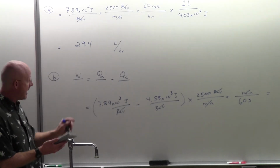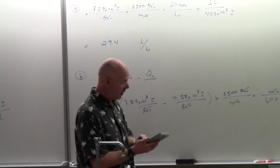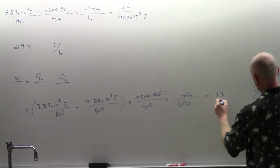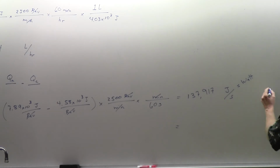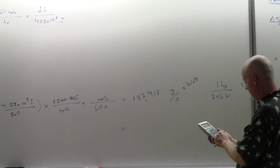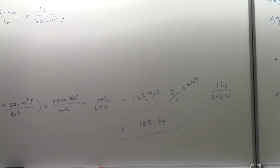So 7.89 minus 4.58, all of that times 1,000 would be the work. Multiply that by 2,500, divide that by 60, and we are looking at 137,917 watts. Maybe I'll make one more step here. I know that 1 horsepower is equal to 746 watts. So if I divide that by 746, we're looking at a 185 horsepower engine here. And so here's the horsepower, which I think they actually even said that.